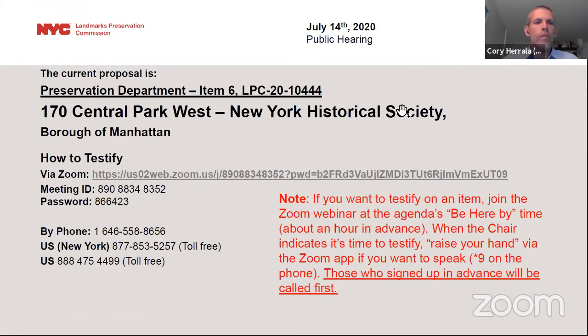Yes, and that is item number 6, LPC 20-10444, an application for a certificate of appropriateness in the Borough of Manhattan, Block 1129, Lot 29. 170 Central Park West, the New York Historical Society individual landmark, also in the Upper West Side Central Park West Historic District. A Roman eclectic style museum and library building designed by York and Sawyer and built in 1903 to 1908, with wings added in 1937 to 38 by Walker and Gillette. The application is to establish a master plan governing the future installation of windows.